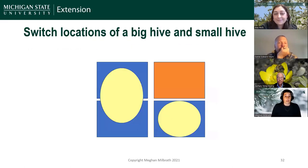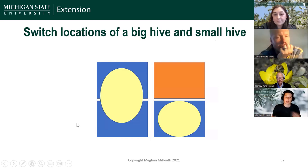So one thing that you can do, which is like the easiest, so when we're talking about swarm management, I do say split, that's by far the thing that's gonna get you there. But if you just had two hives and one is big and one is small, just changing the location of them will make a really, really big difference. So you just switch them and then the foragers from the little hive will come back to the big hive and the foragers from the big hive will come back to the little hive.